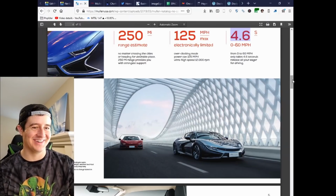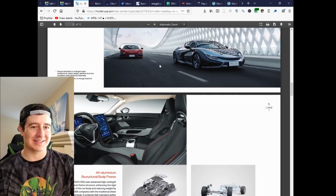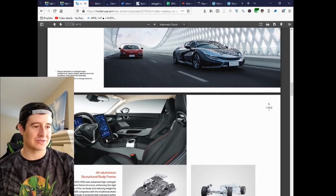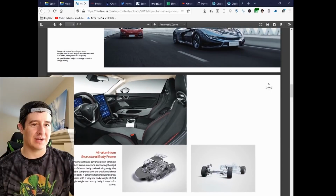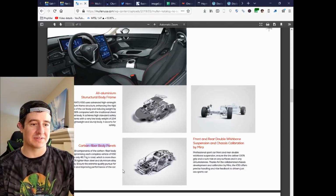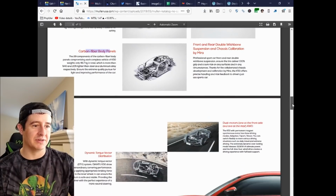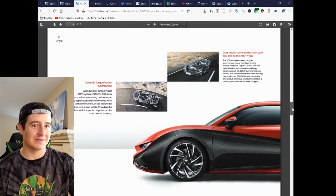Feels pretty darn cool. These come in any different flavor you want. You can get red, whatever. You know, it's got the standard big touch screen. All looks cool. Aluminum body frame, of course. Carbon fiber body panels, though. So 29 components of the body, which is about 40 to 20% of it, is carbon fiber, which is pretty darn sweet. Front and rear double wishbone suspension and chassis by Mira. So this is from a ground up build, right? I think this thing looks so cool.